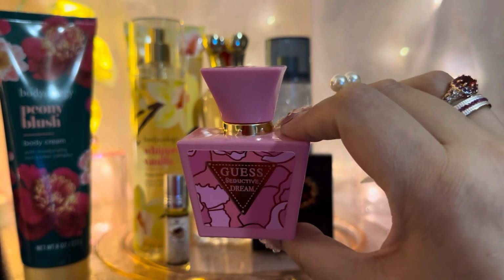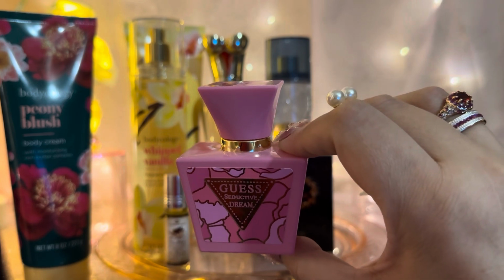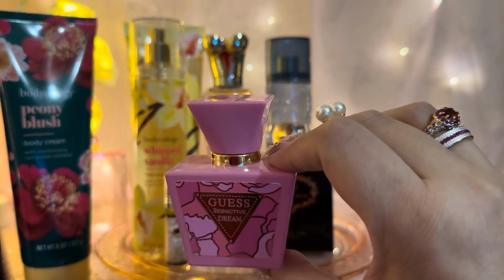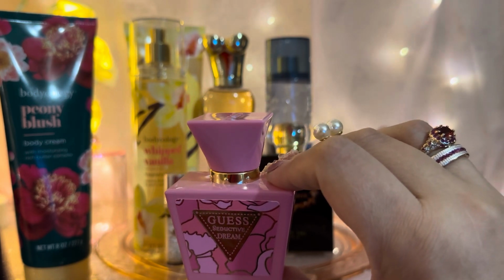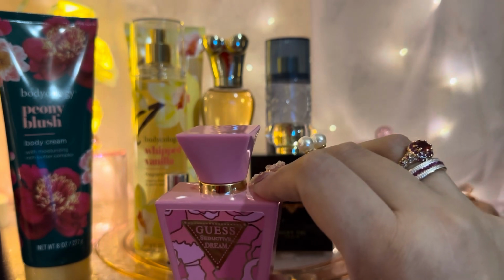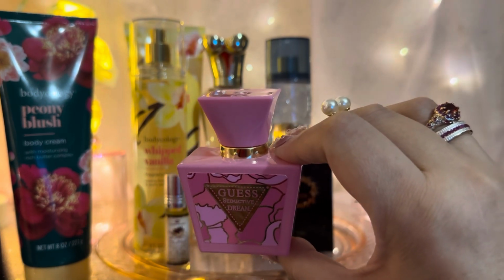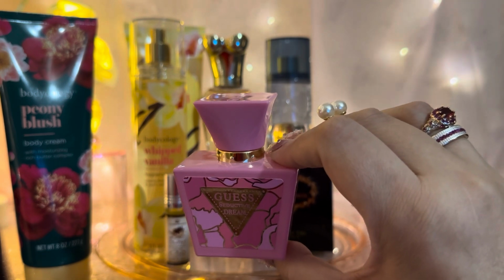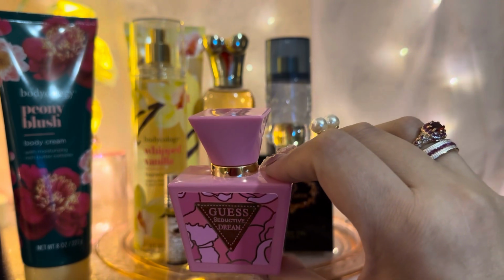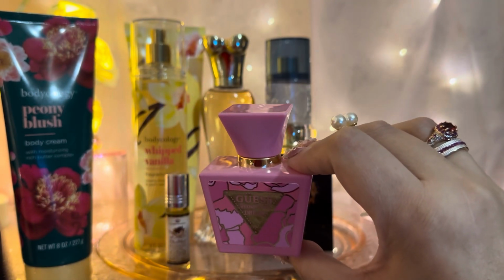For this 1 ounce bottle, it is $15 on Amazon. And I get 1 ounce bottles a lot because I have a lot of fragrances. And so if I have the option to get a 1 ounce bottle and it is a good deal, then I'm going to go for that over the big boy, because I'm going to have a lot of fragrances that are going to go to waste. But if you're just starting, you could get the big bottle, which I think is about $22 or $23, so less than $25 if you want a big bottle of this.